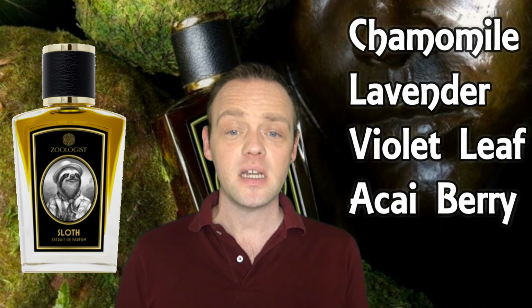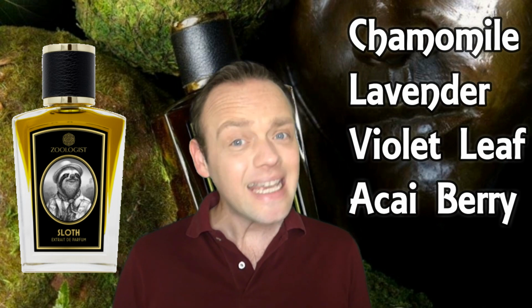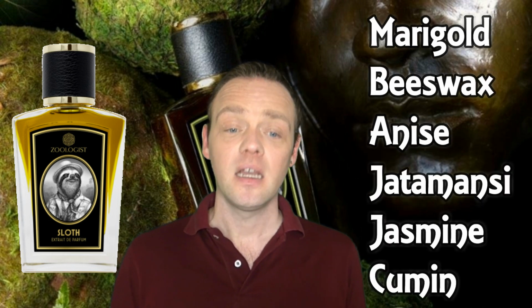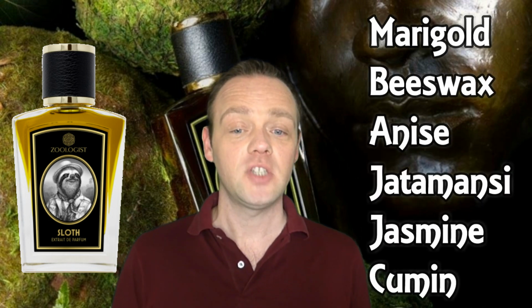It's so cute that moss can grow on an animal because they're that slow. Cuteness overload. They snooze in a cradle of moist green aromas, oblivious to the chaos below. So, what are the notes? The top notes are chamomile, lavender, violet leaf and acai berry. The heart notes are marigold, beeswax, anise, jatamansi, jasmine and cumin.